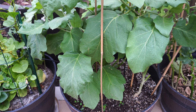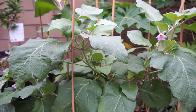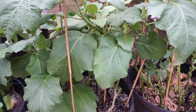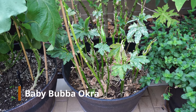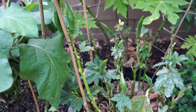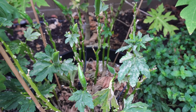We then have our Indian eggplant. This is the pink striped eggplant. And this has been a very nice addition to our container garden. It produces lovely eggplants that are absolutely delicious and also very good looking. We have our baby baba okra that's almost towards the end of the season. I think we probably will be removing this very quickly. You can see here there are still some okras left, but it's almost time to remove the plant.